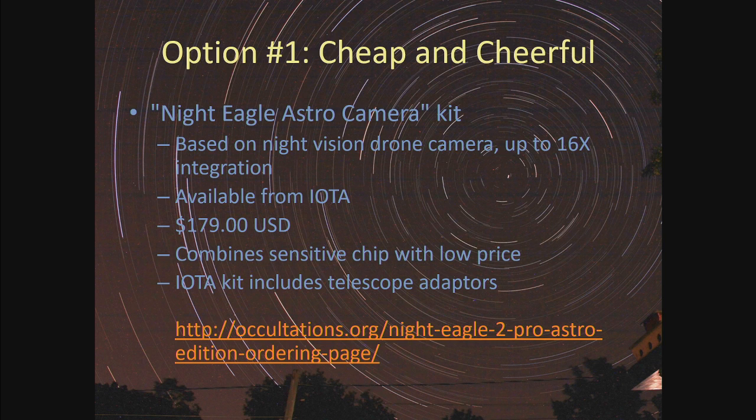I've never heard of it before. I happened on this, which is a night vision drone camera. So this is an extremely lightweight camera designed to be absolute minimum weight, run on a drone, and go over people's houses and spy on them in total darkness. So it's got really, really good response and so forth.